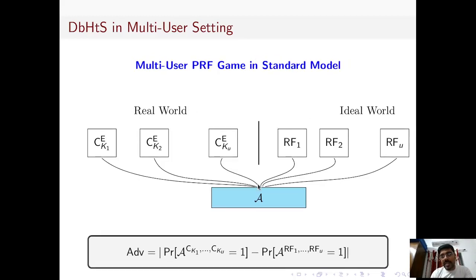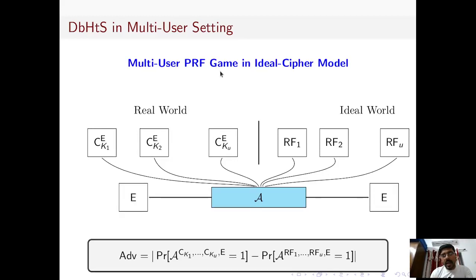So this is in the standard model, where the adversary does not have access to the underlying primitive of the construction. But in the multi-user setting in the ideal cipher model, the adversary has access to the underlying primitive, or the underlying block cipher if the construction is made up of a block cipher. And again, the PRF game in the multi-user setting and in the ideal cipher model tells you the advantage of the algorithm A in distinguishing the real world from the ideal one.